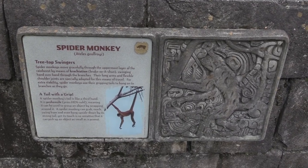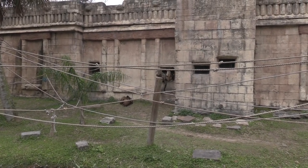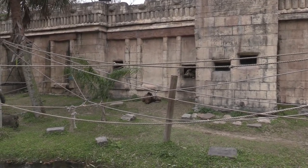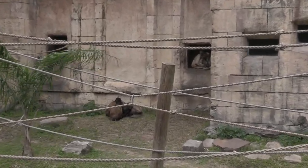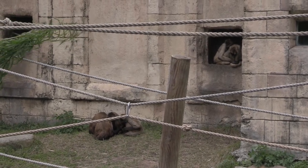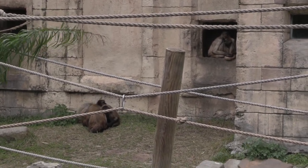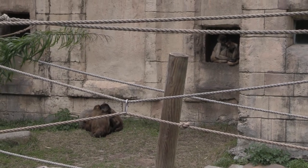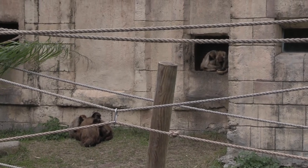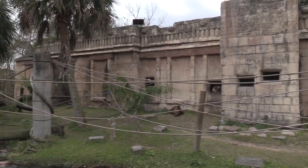And you got spider monkeys. It's nice to see the spider monkeys are out. You know, they're all huddled up together. Oh yeah, all huddled up together. Stay warm. These guys do have access to go inside their nighttime habitats. They're not locked out here in the cold. It's up to the animals whether or not they want to be out or not. But these guys have a very nice looking habitat.